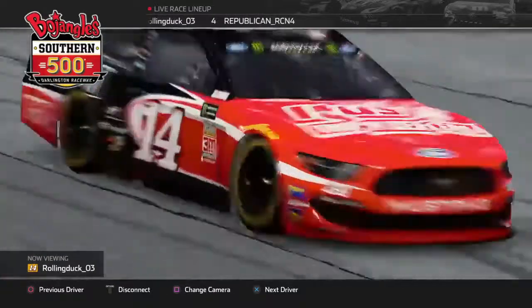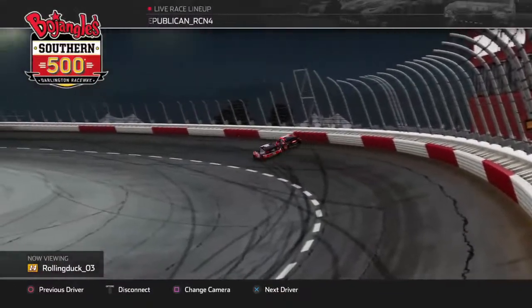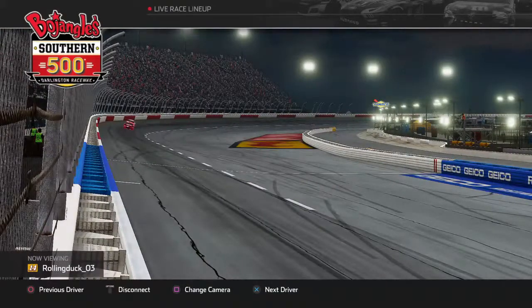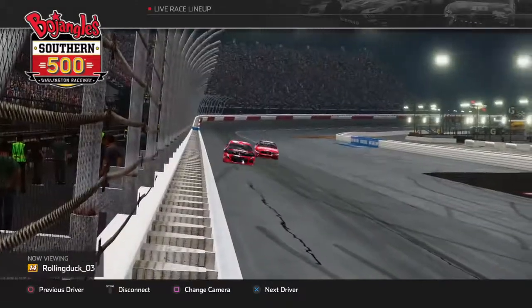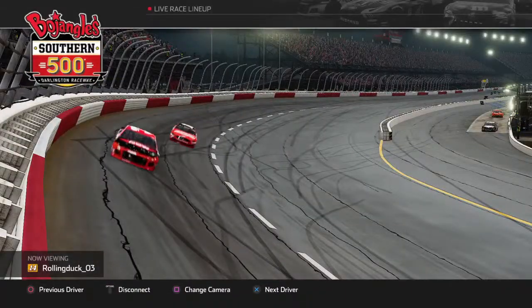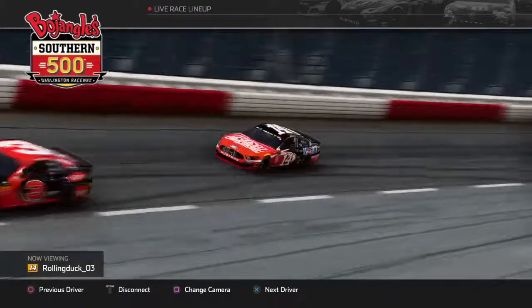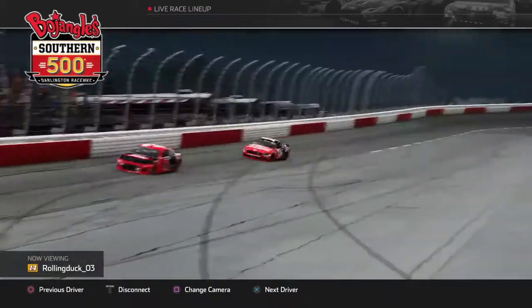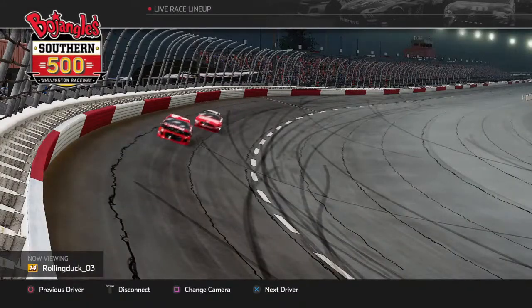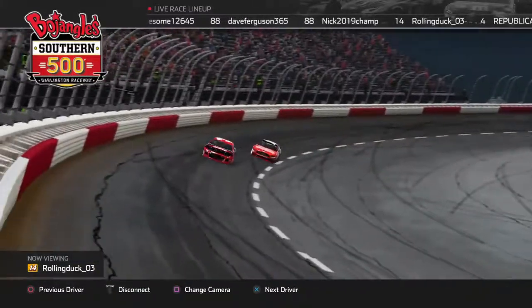So, they both get loose out of the corner. But I think that 14 got way looser than expected. As they're both side by side, little bit of contact. Oh, they do not want to make any mistakes as GU clears the 14 out for the race lead. That is not what the 14 wanted to see. The 14 wants to make a move on the 3. Both of these guys have been battling all stage 3 right now.